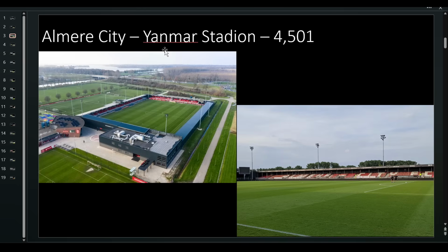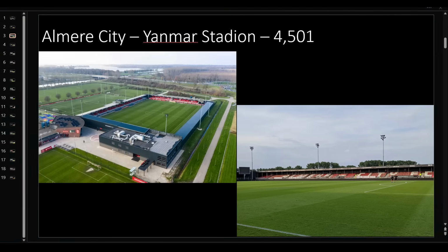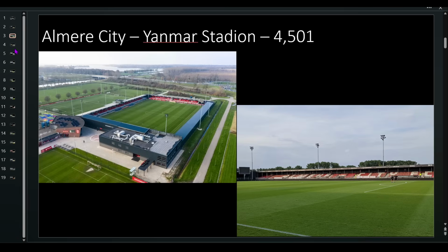Almere City, this is the City-Yanmar Stadion, and it houses just 4,501 supporters. So that's really teeny tiny, but it does seem to have four sides, so it is a traditional stadium. It's not sort of just one, but there are much smaller looking ones. And yeah, so this is Almere City. Okay, so that's the second stadium.